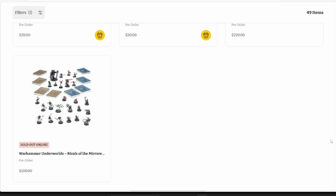And then last but not least, we had that Warhammer Underworlds Rivals of the Mirrored City. And a lot of people were busting my chops about saying that was a good deal. And I don't understand how anyone could not think it was a good deal. The regular warbands are like 42 bucks a piece on their own. So just on that, it's like $168 in warbands for 100 bucks. So I don't know what world that's not a good deal in, but I picked one up and I'm very happy for that because this thing sold out very quickly. Really popular, and a lot of people are really after those minis.